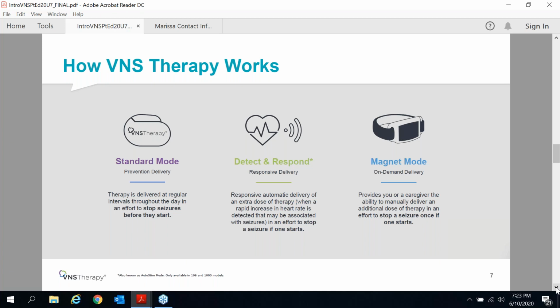So these are the 3 different ways that the device works. So first is what we call standard mode. And this is sort of like prevention. It's sort of like taking your seizure medicine every day. Again, not a medicine, but it's like a medicine you don't have to think about. So basically what this means is your doctor sets that gentle stimulation to go on and off at regular intervals throughout the day and night. So the goal here with this prevention delivery is to stop seizures before they start.